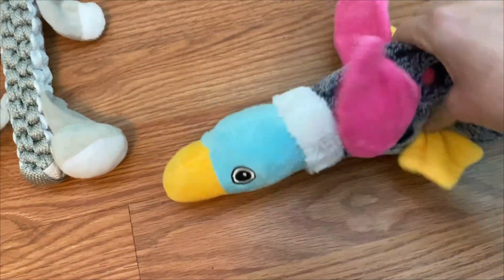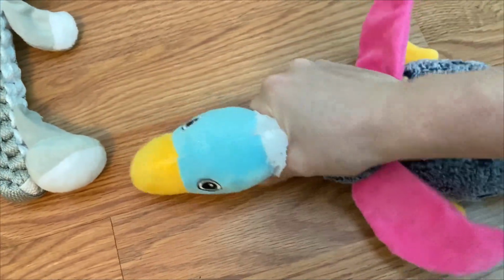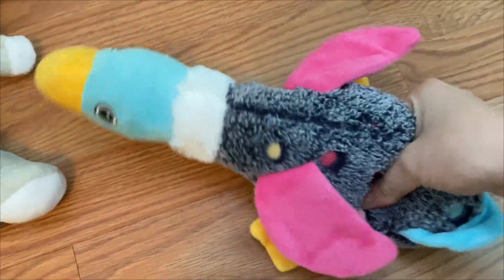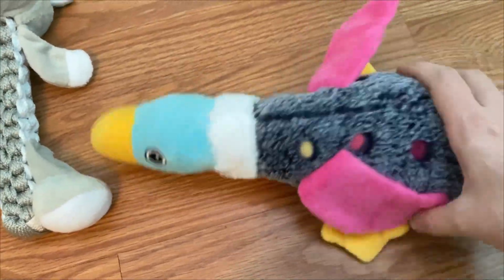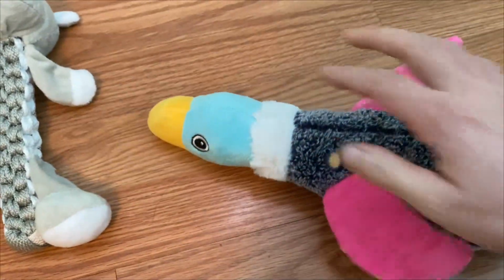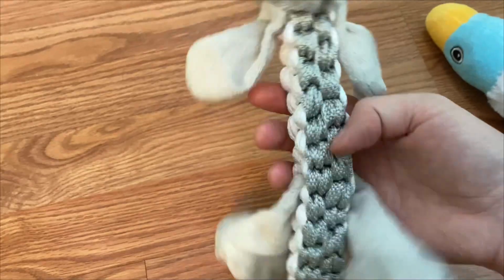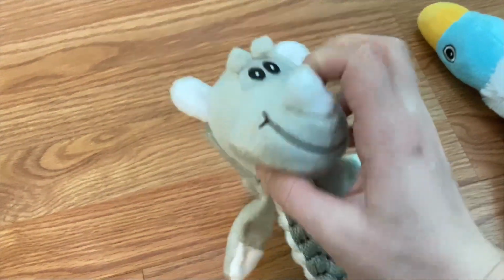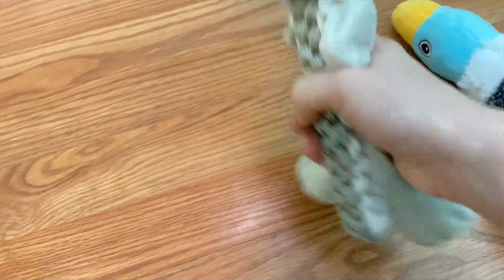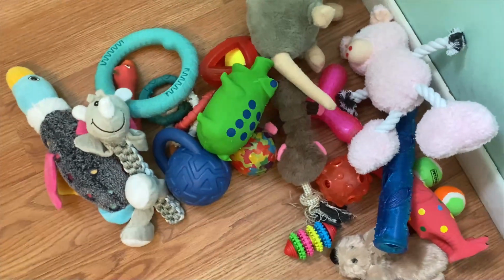Next, I have this duck, and I think it has a squeaky, or is it just crinkly? Maybe it's just crinkly arms. I thought it had a squeaky. No. All right, but it has crinkly arms, soft textured, and I love the colors of this one as well. And lastly, they have this rhino toy, which is roped for the body, and then very soft arms and head. And that is it. That is all the toys from the dollar store that we bought for the dogs.